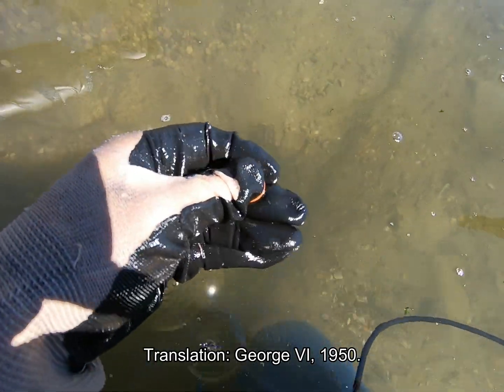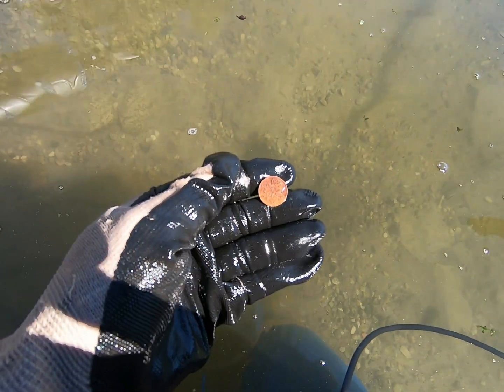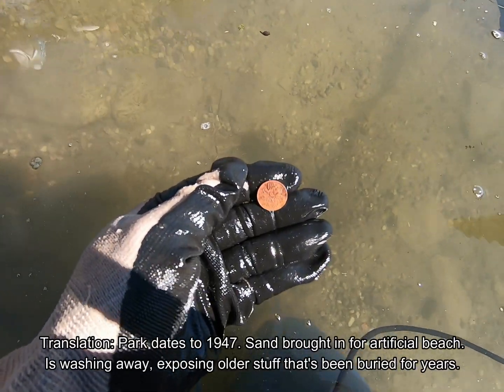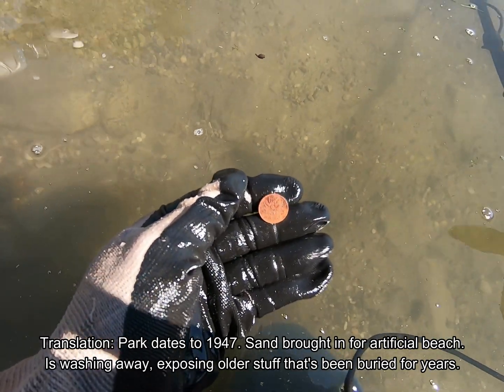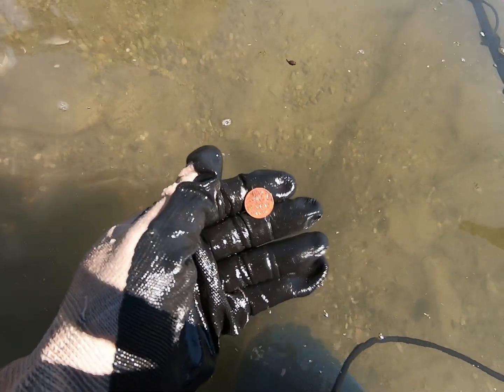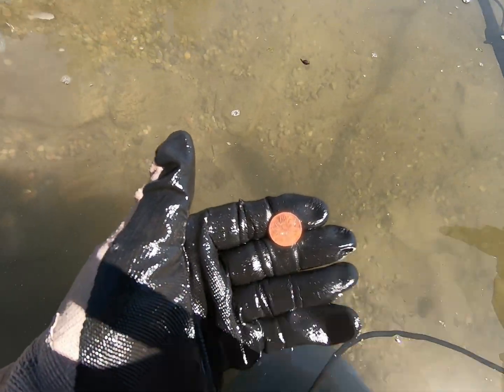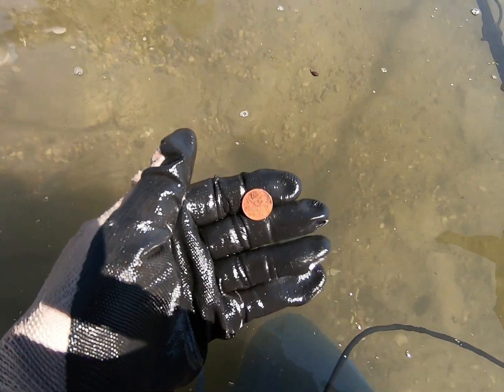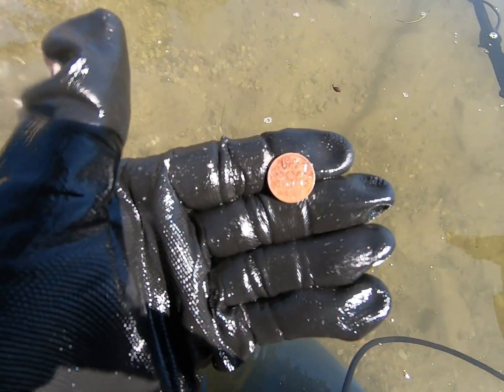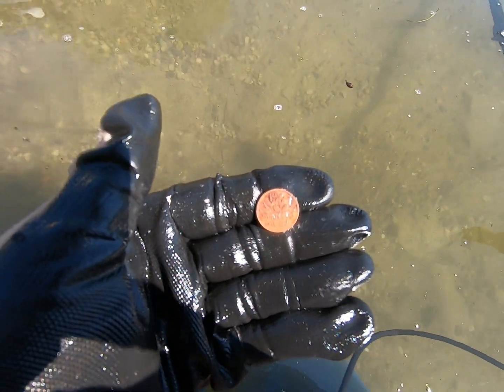1950. So this area was a park since 1947, but they brought sand in later. Since then they've done a rejuvenation here, and a lot of the sand has eroded away and they're not allowed to put any more in, so it's exposed all this bedrock here, and with a lot of the older stuff, so pretty cool. We'll see you on the next.